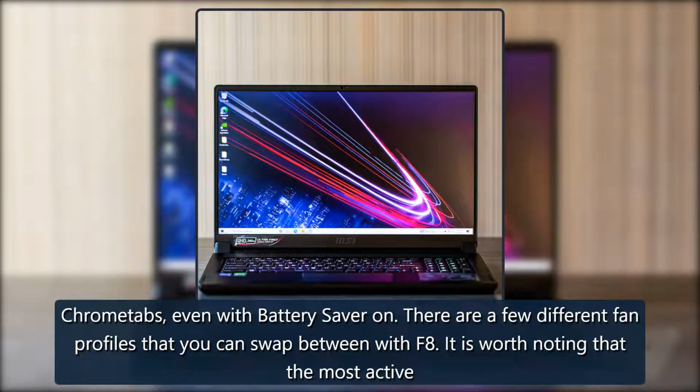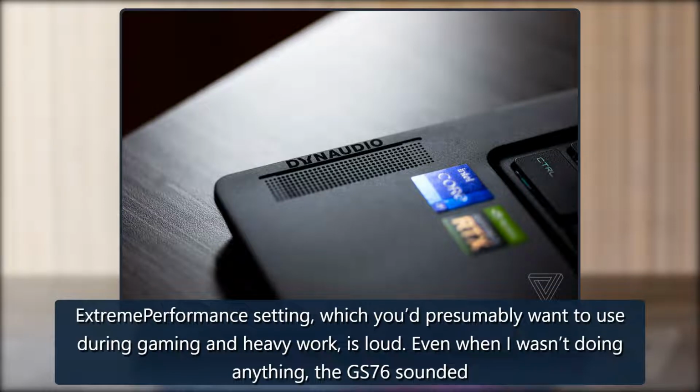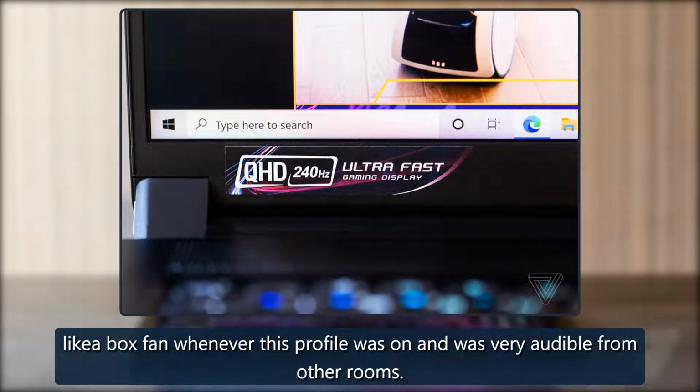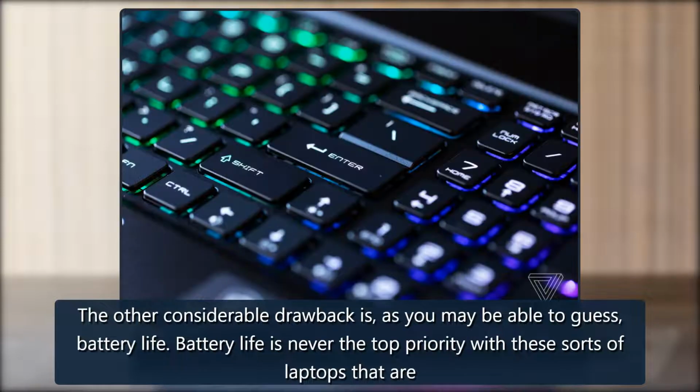It is worth noting that the most active, extreme performance setting, which you'd presumably want to use during gaming and heavy work, is loud. Even when I wasn't doing anything, the GS76 sounded like a box fan whenever this profile was on, and was very audible from other rooms. The other considerable drawback is, as you may be able to guess, battery life.